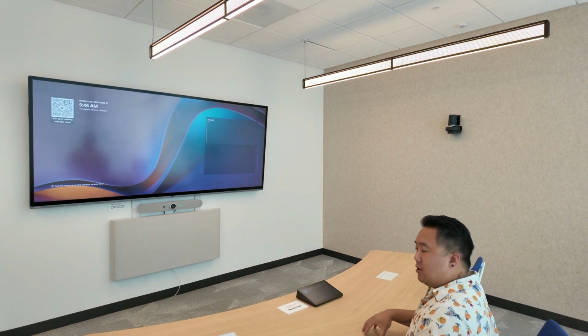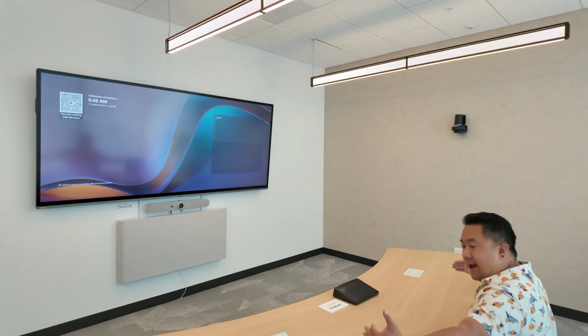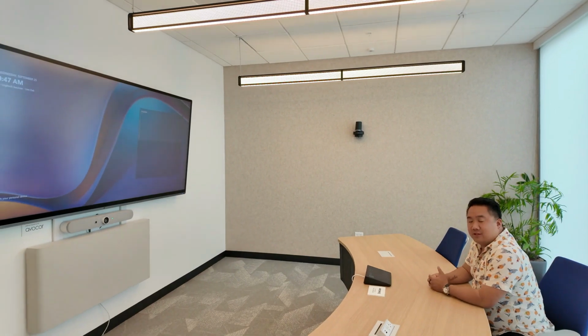And also, there's a physical element to this where we need the ocular tables from Steelcase to fan out the in-room users correctly so our cameras can capture that beautiful perspective to bring back that experience.